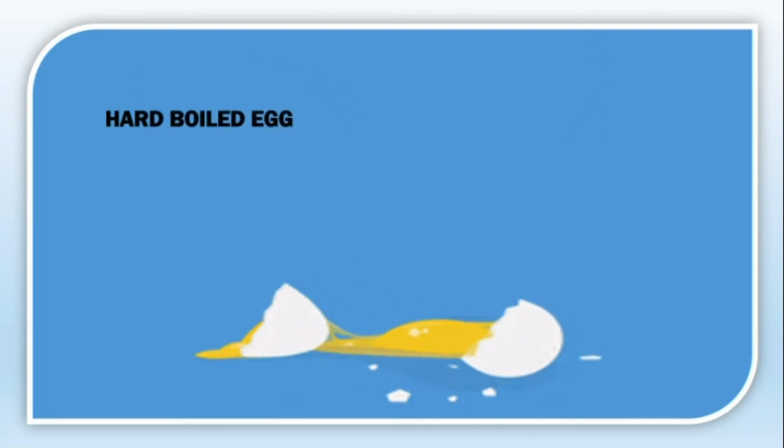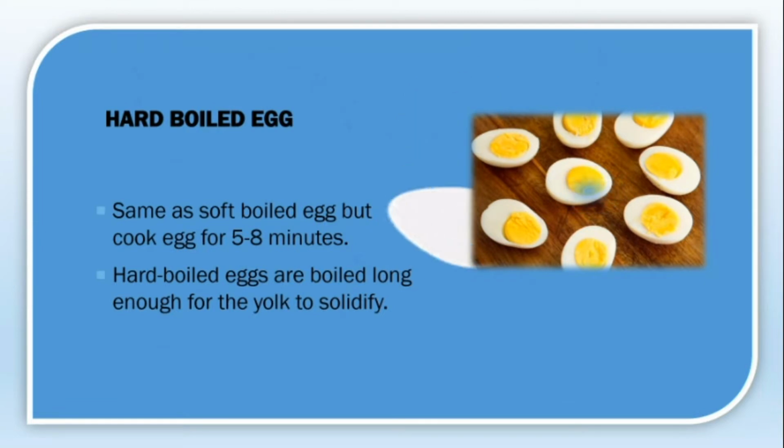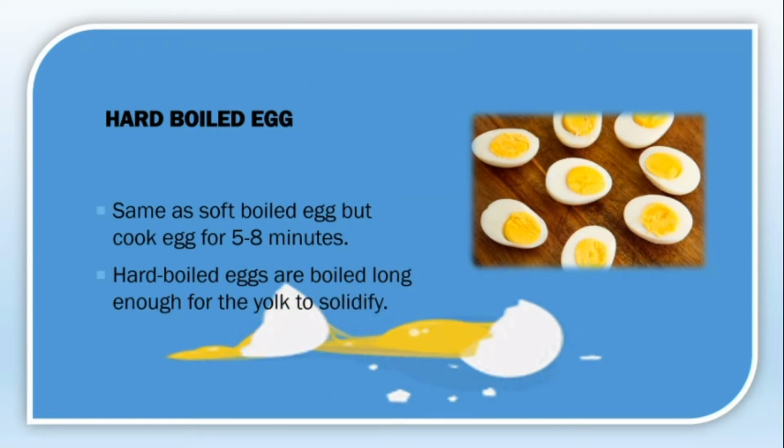Hard-boiled egg. Hard-boiled egg is the same as soft-boiled egg, but you need to cook the egg for 5 to 8 minutes. Hard-boiled eggs are boiled long enough for the yolk to solidify.